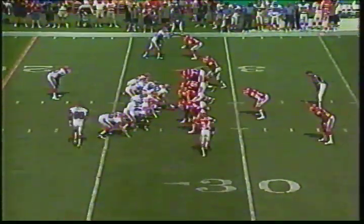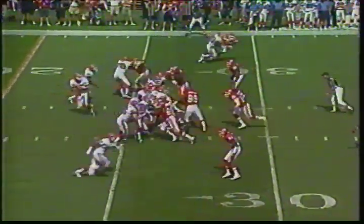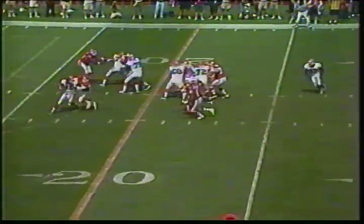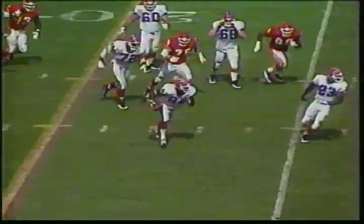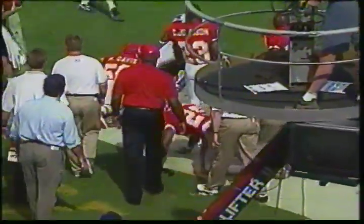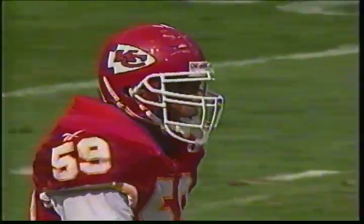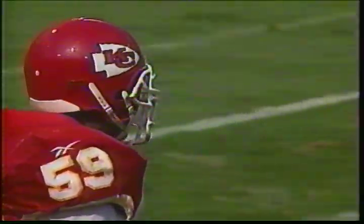Second and 7. Collins under pressure, flips it off. He's got Lonnie Johnson, and Anthony Davis tracks him down again. Collins able to avoid the rush and get the pass off. Donnie Edwards should have had a sack.